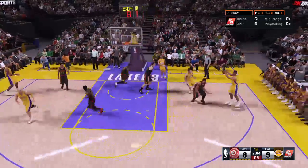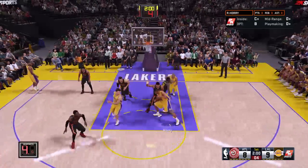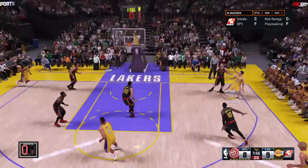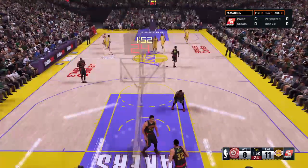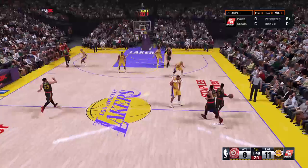George is checked in for the Lakers. Atlanta also making some changes here. Mike Scott's checked in for Millsap. And Hardaway is subbed in for Kyle Korver. Here's Madsen, and it's good with time running down on the shot clock. A minute 50 left to play in the first.